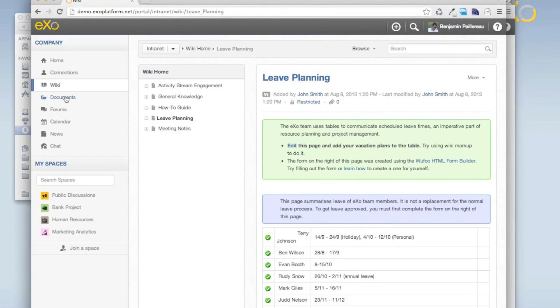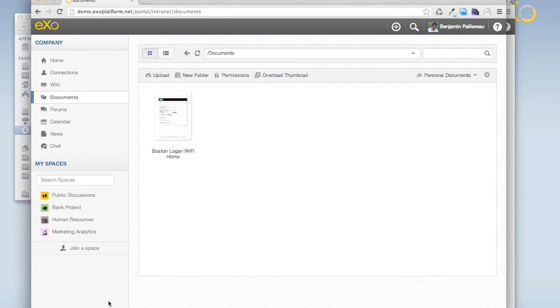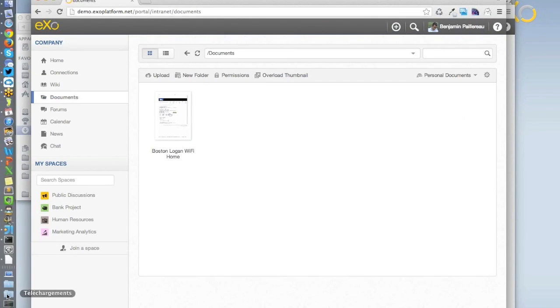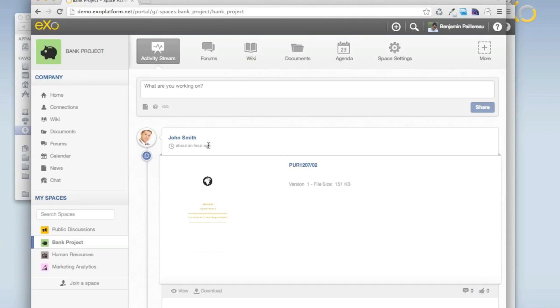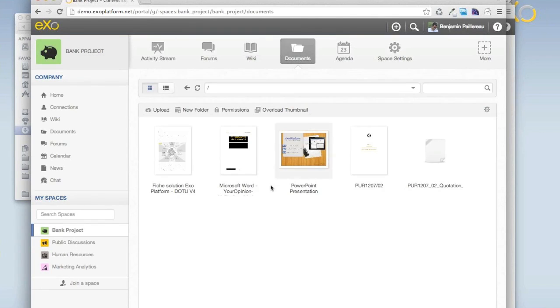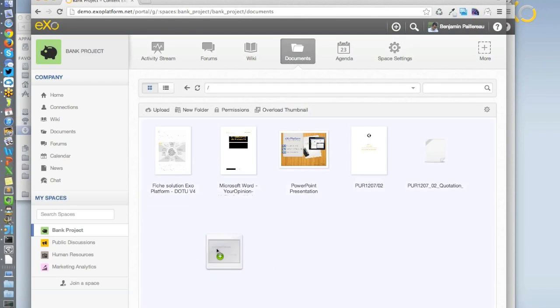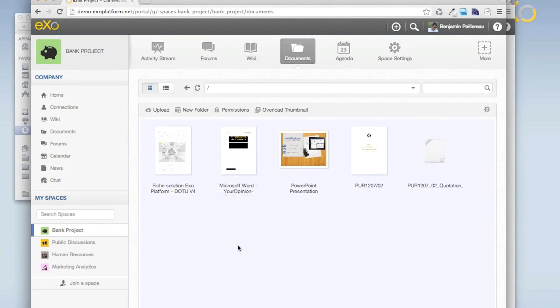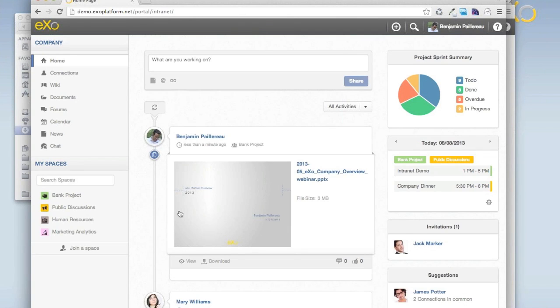Okay, to take another example, the document application, it's a strong document management, but very easy to use. We wanted it to be very easy to use. So, for example, if you want to share a document, I want to go in the bank project, I have a new specification to share, so I will go in the document section, that's the same app, and I take the new presentation, this one, PowerPoint. Again, I'm on a Mac, but it's the same thing on Windows. And I can drag and drop the file. I can also drag and drop multiple files, upload multiple files. And I'm generating a preview of the document. And I'm sharing this activity in the activity stream.